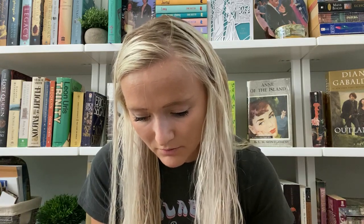I don't know what date. It's kind of an older book. I think it was like 2004 or something. Let me just see, because I'm now kind of curious. 2003. So yeah, I actually really loved this book.